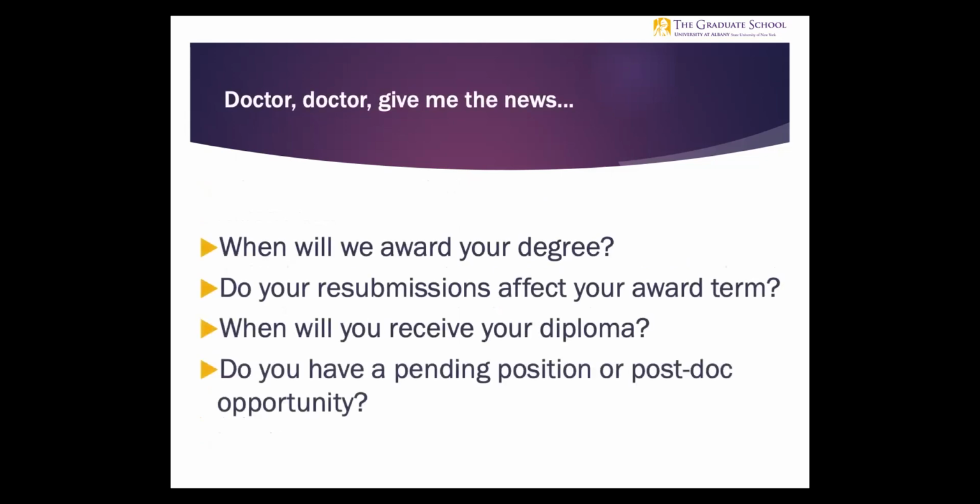Give me the news. When am I going to get my degree? So things you want to consider. Your submission deadline. Are you going to make the May 1st deadline? If you need a small extension, we can offer it. The extensions will change depending on whether or not we have a commencement. Announcements have gone out that the university is going to be doing some type of in-person commencement.